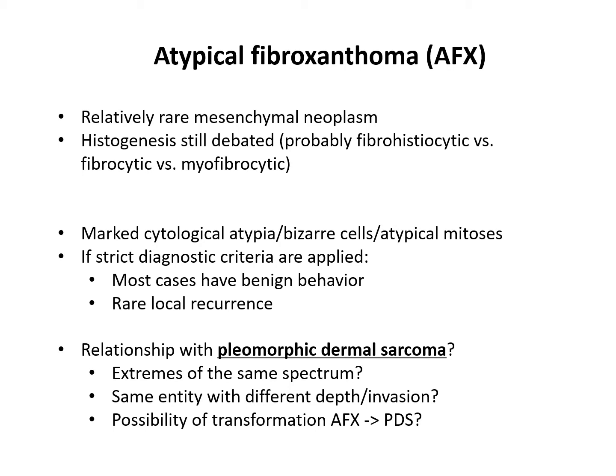The relationship with pleomorphic dermal sarcoma is somewhat debated. They appear to be probably extremes of the same spectrum or even the same entity with different depth and different capacity of invasion. And some say that there is a possibility of transformation of atypical fibroxanthoma into pleomorphic dermal sarcoma.